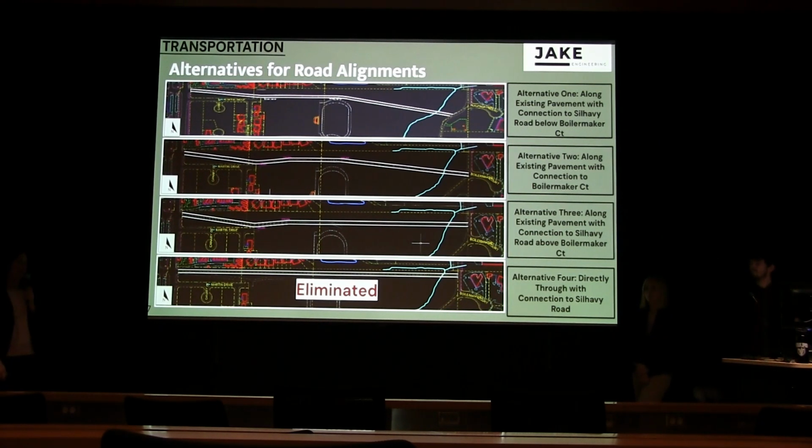I did design 4 alternatives for my road alignments. The last one was eliminated just because of the existing road conditions, the soil, and what shape it is in right now. For my first alternative, I did choose to go along the existing pavement, which is right here, and it will connect below Boilermaker Court. My second alternative does connect to Boilermaker Court, and then my third one is above Boilermaker Court. I have 300-foot radiuses for my second and third alternative, and for the first alternative, I did 500-foot radiuses just to please the public and for the aesthetic overall. Each of these, the 5-foot sidewalk will be placed south of the alignment.